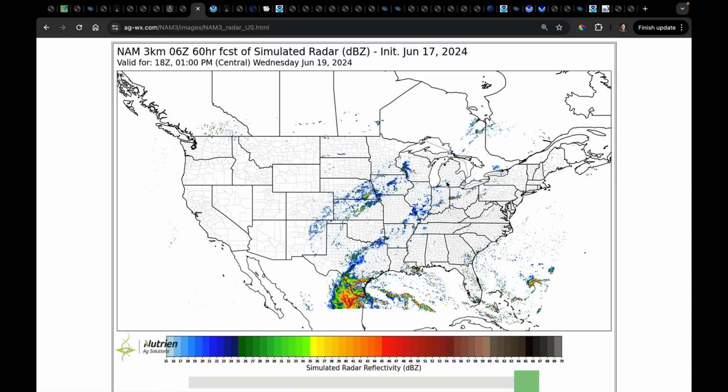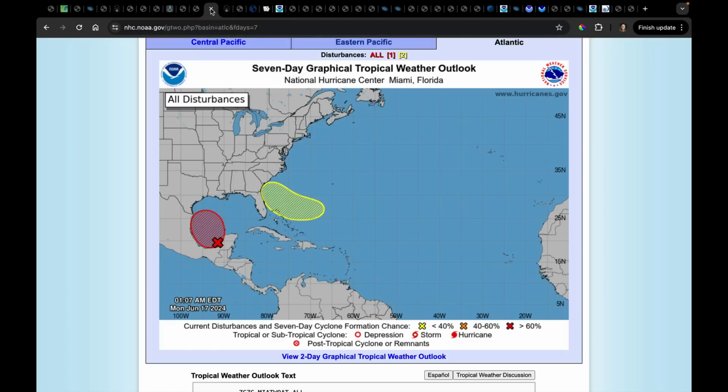Isolated showers and storms here, left over from the system that rolled through. High pressure is about to build in this area, but look at the rain down here. This could be incredibly heavy rain. Now, the National Hurricane Center, let's see if they've given an update on this. It's still the 1 a.m. update. I'm a little too early.